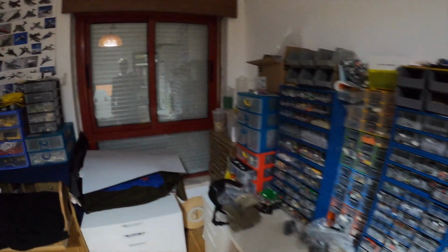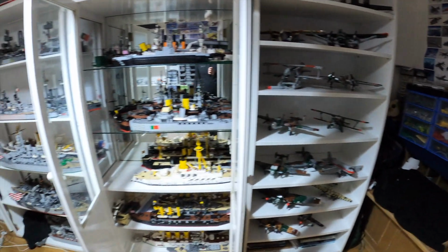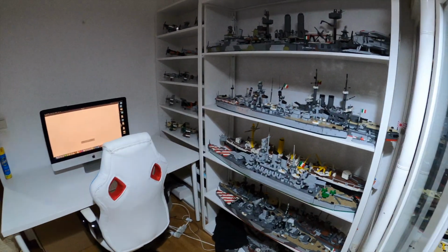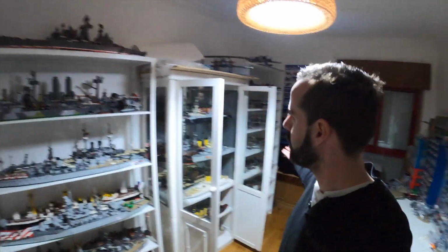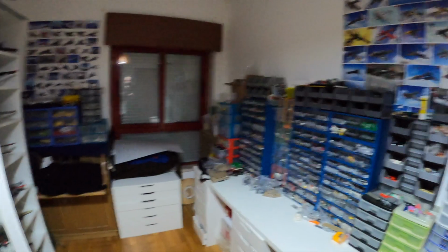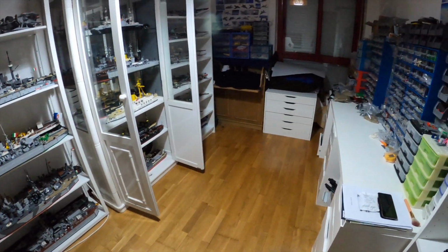I live in a 2-bedroom apartment with my wife, and the small room is entirely dedicated to Lego. It's a small room, 4 meters length, 3.5 meters wide, and 2.5 meters high. The room is divided in 3 different sections: the computer area, the exhibition area, and the building area. It has enough room, but it's too narrow to add a table on the center to increase building space.